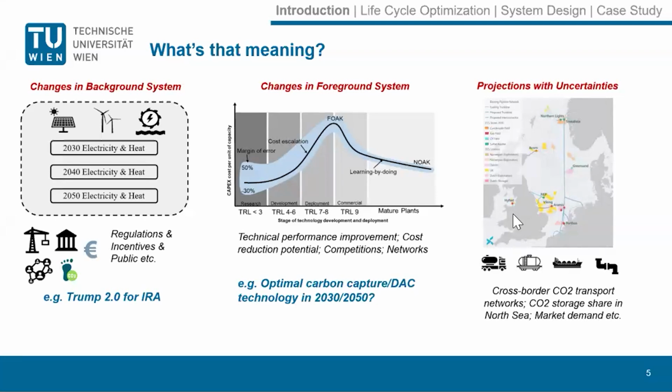And the speed of technology scaling up and also the expansion of start-up companies will directly affect the cost reduction projections. So it's hard to project the optimal technologies at different times for different countries because of all the uncertainties during the development of technologies. Besides, there also exist a lot of competitions from other decarbonization technologies. For example, some breakthroughs in construction materials or chemicals will also change the market demand for specific low carbon technologies.